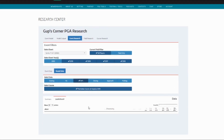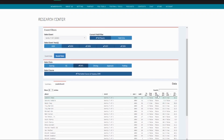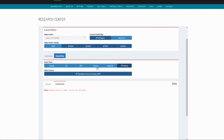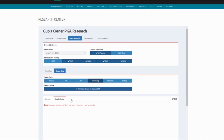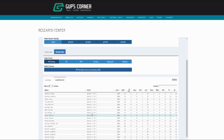DFS, it's going to show you points, FanDuel, stuff like that, DK points. Some of this stuff is still getting cleaned up, but it'll show you their DK points. These 3 are not active yet, though they will become active across all these fields. But that's pretty cool to get your feel for the tournament. Who's played well here, how they played here, what's been significant, that kind of stuff.